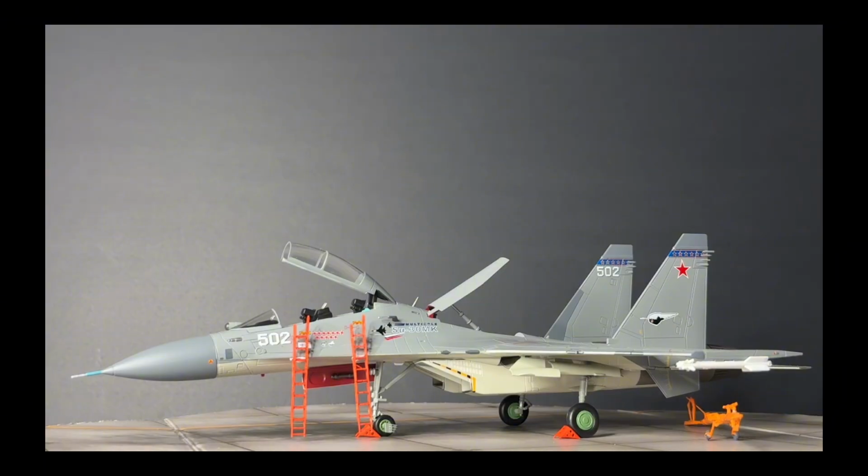Sukhoi proposed a variant of the export fighter, the Su-30 MK. The letters MK mean, I believe, according to the research, modernizirovanny kommercheskiy, basically for modernized commercial.